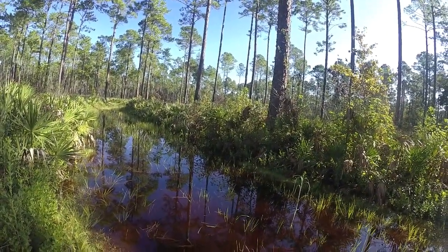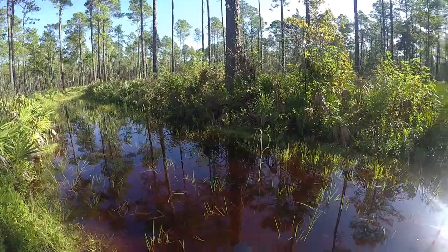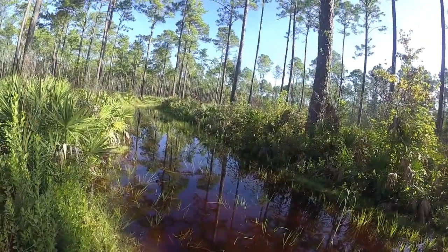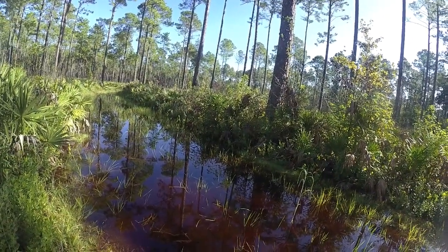And this looks like I'd have to walk right through the middle of it. I mean, if I didn't have a choice, I could do it, and I would do it, but I have a choice right now, and I don't feel like getting up to my knees in water. So I'm going to go ahead and turn around, head back the way I came from, and probably head back to the truck and call it a day.